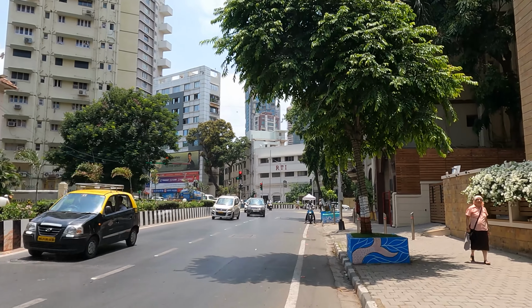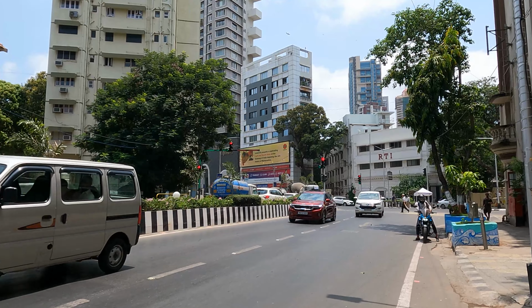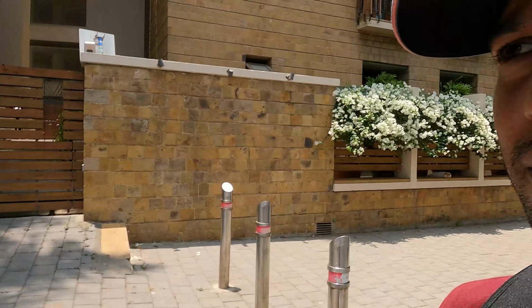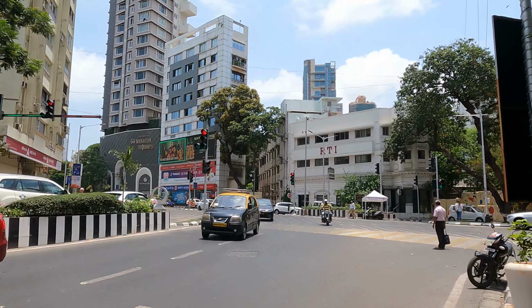So now from here I have to actually take left, from where you can go straight away to the Pedder Road, or on the right or the left, or August Kranti or Nepean Sea Road. Let's see that. Let's cross the road.